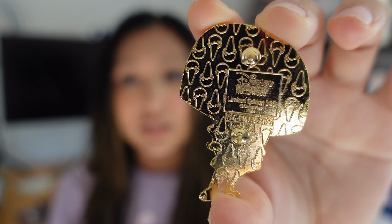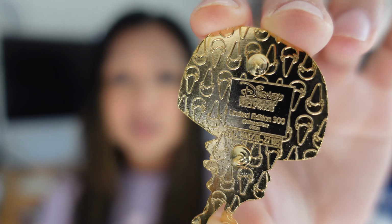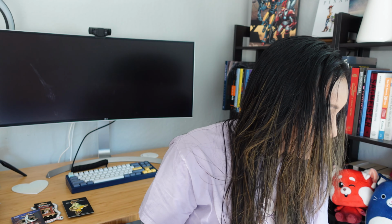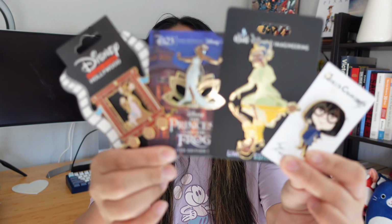And again, with all DSSH pins, we have the ice cream waffling, Disney Studio Store Hollywood. So I don't have a backer card for her, but that's okay. I don't think I'll get rid of her. I do have a couple other Pixar cuties, so slowly but surely I'll collect some fun cutie characters to put into our Pixar collection. All right, my friends, here are the 4 pins that we shared with you today.